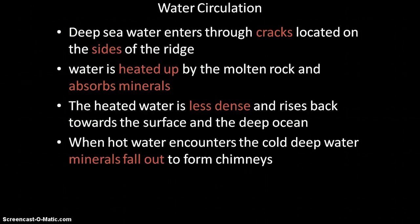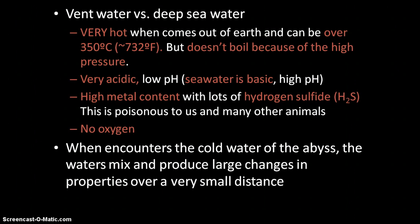Okay, and it breaks through the mid-ocean ridge, and when that hot vent water that's full of minerals encounters the cold deep water, there's a reaction that happens and the minerals fall out and actually form these chimneys that we see. So just some differences between vent water and seawater.